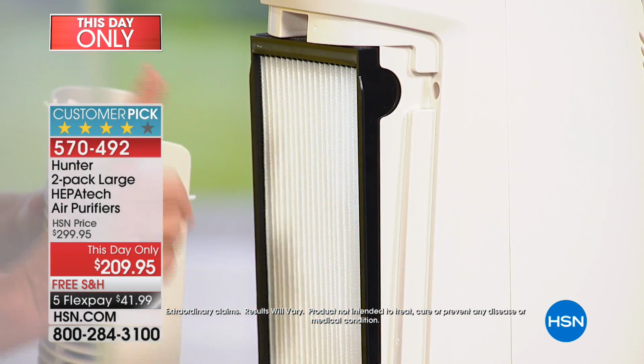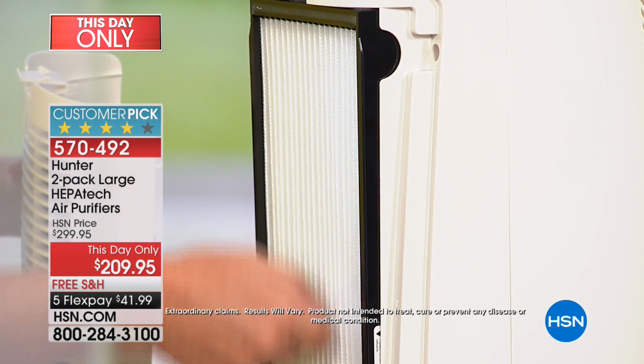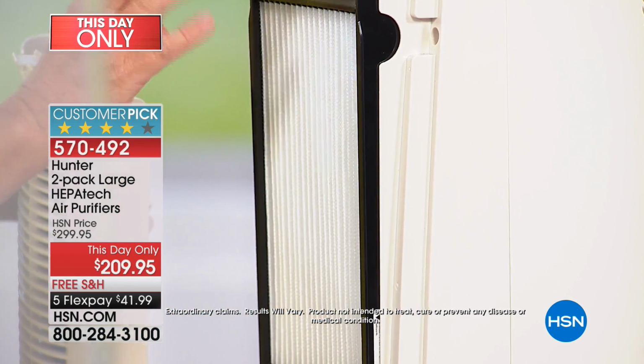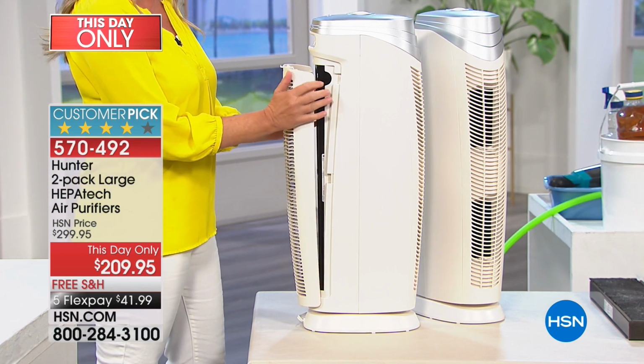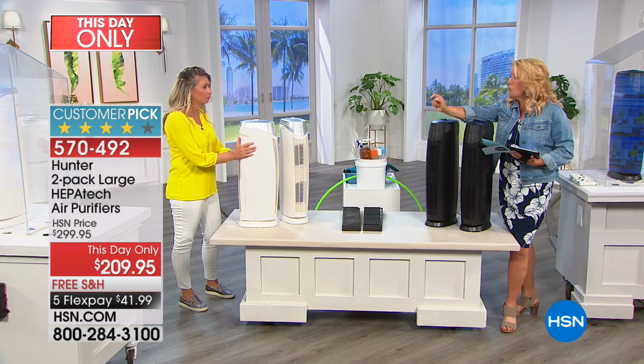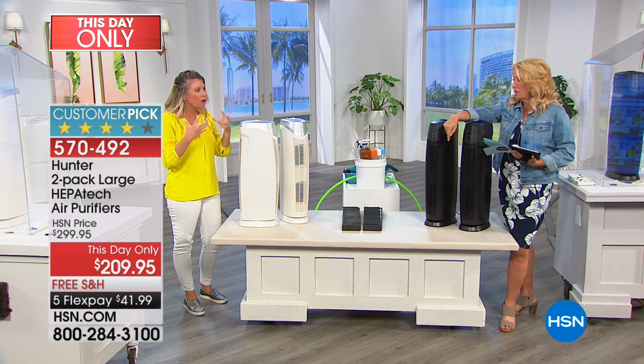and here's the other thing, this is a permanent filter. You don't have to change this. All you have to do is vacuum this out. That was the aha moment in my life. But then, fast forward a couple months later, and you said it really changed your kids' lives. Yeah, no more runny noses, no more puffy eyes, no more missing school or anything like that. It was a drastic difference in our lives.